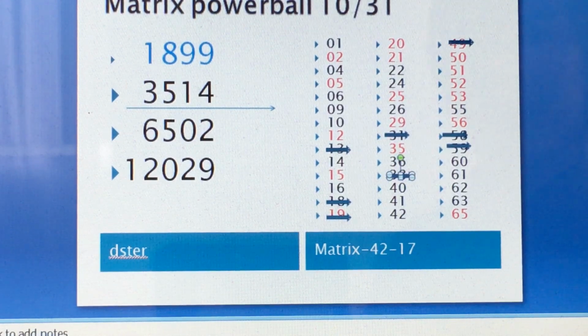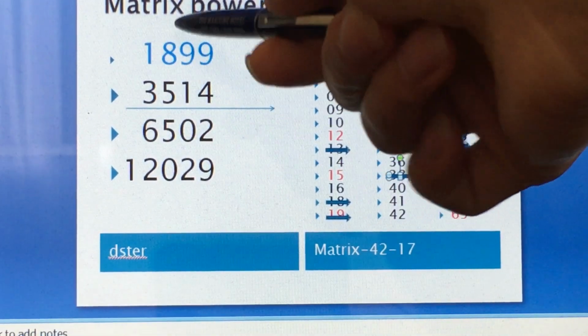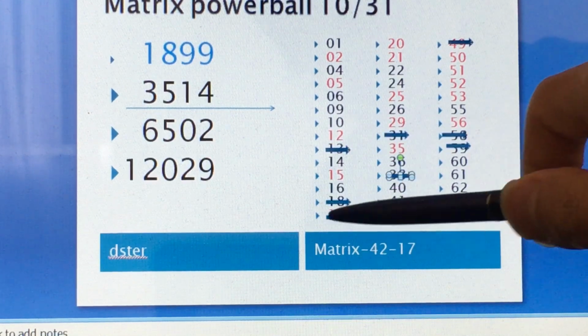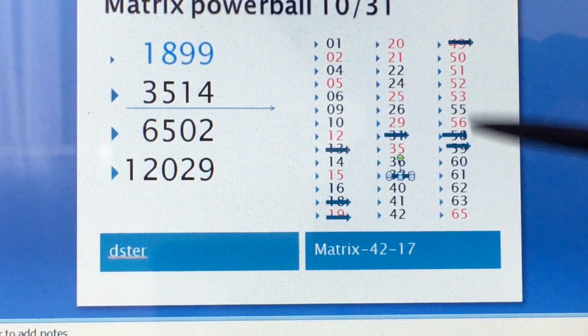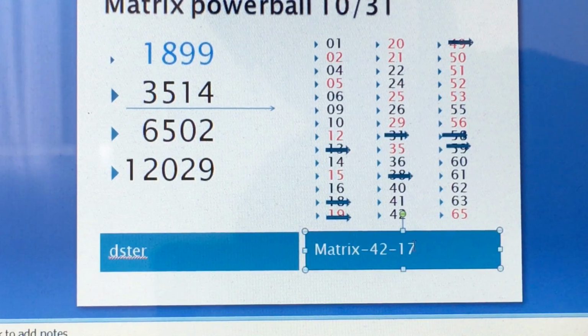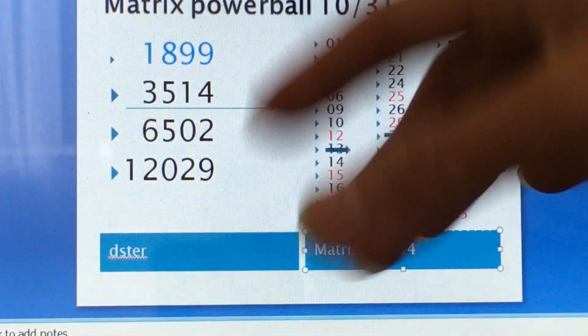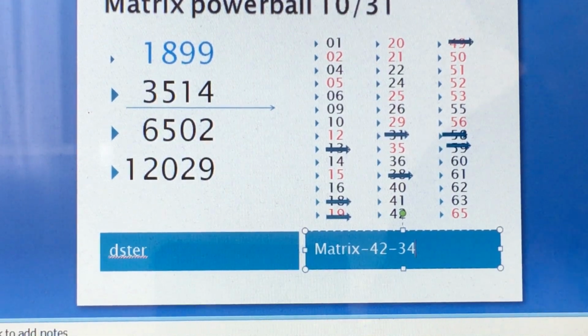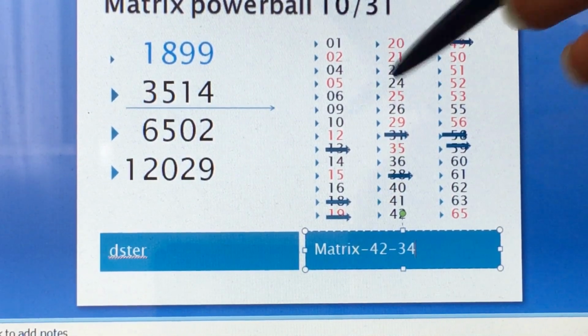So again, as we speak of, how many numbers, if we do not use the top 4 digits, how many numbers do we have in Dster? 1, 2, 3, 4, 5, 6, 7, 8. So we brought your matrix from 42 to 34 now, not using the top 4 digits. Now if you look at this, then 02 is still the highest frequency number.